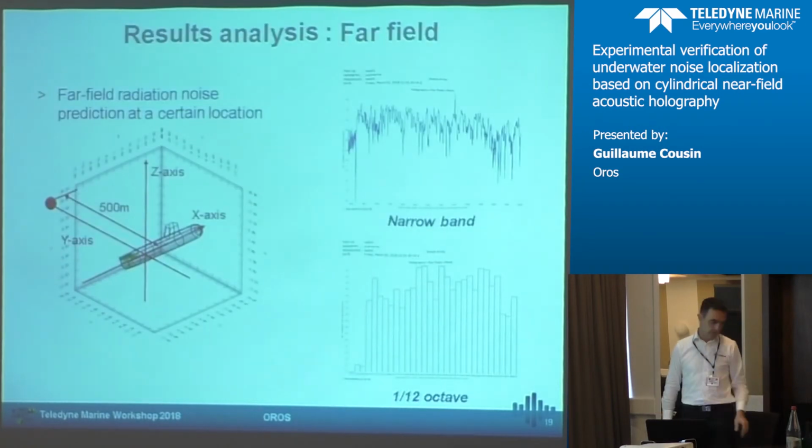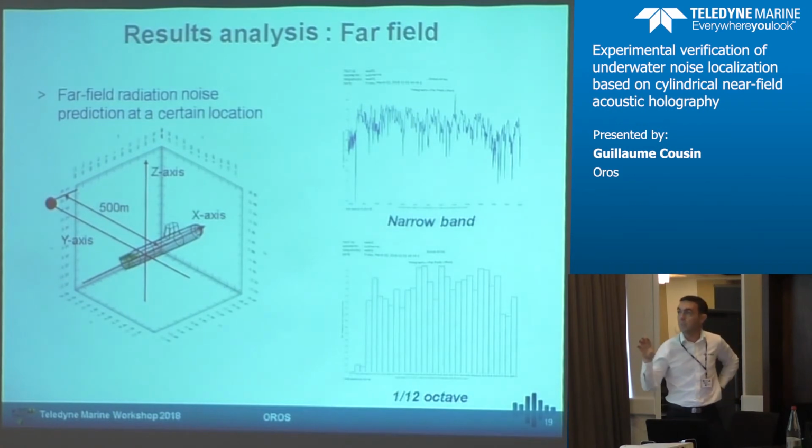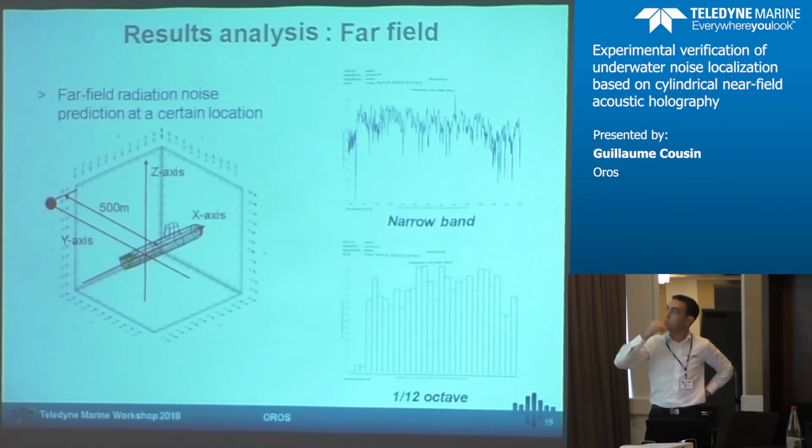The next step is the far field estimation. Based on the same results of what we have done in terms of acquisition, we can basically reconstruct the far field radiated out and get the results at a certain defined location. You see here typical results. You can get the narrow band and the octave band as well.